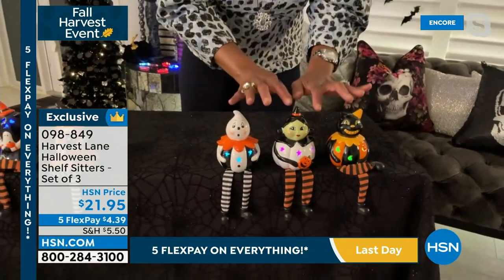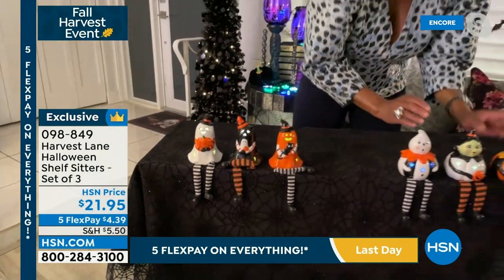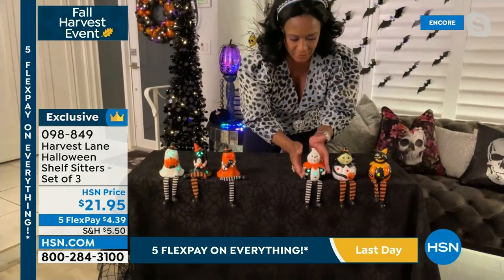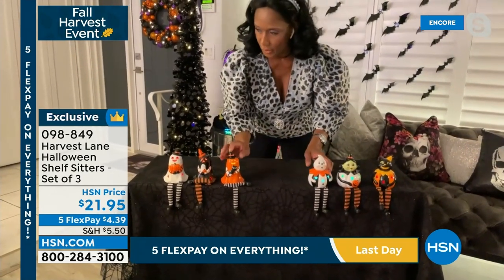So choice of the ghosts, and I can't remember the name of the others, but look, pumpkins. Look at how cute, the little cat, the pumpkin. I think it's the pumpkin bodies, right? Pumpkin bodies, yeah. Isn't that funny? So here's the pumpkin bodies, very simple, and then our ghosts.